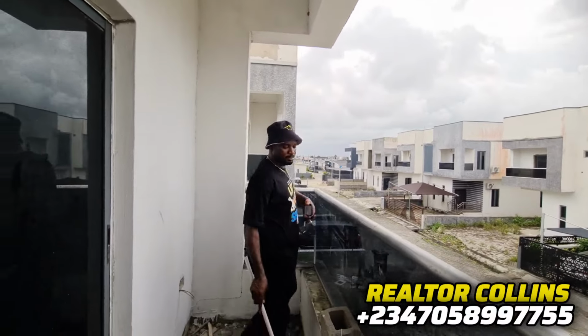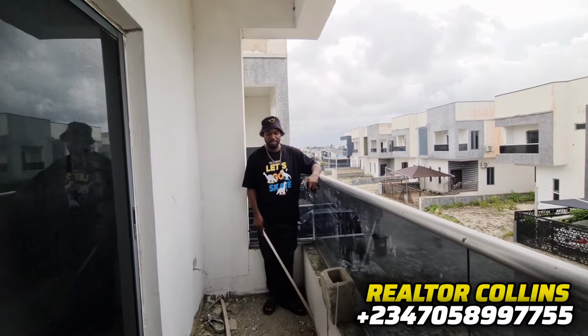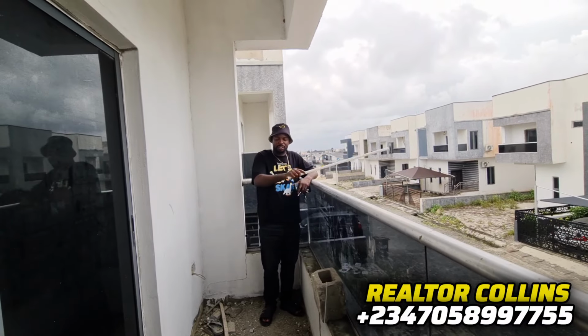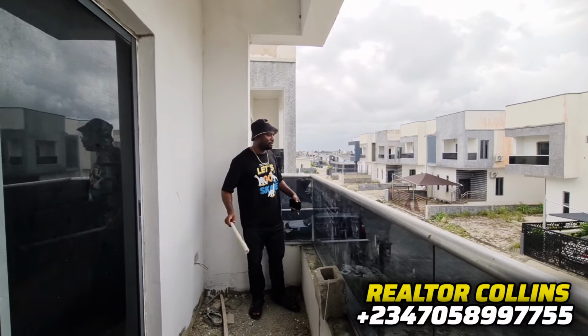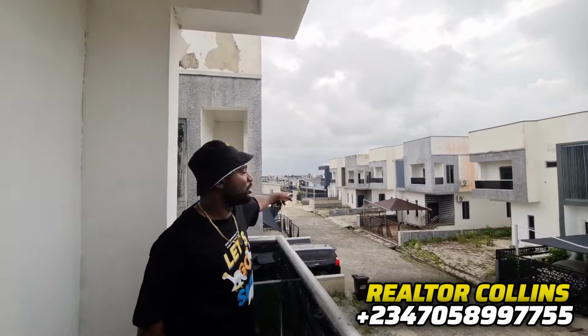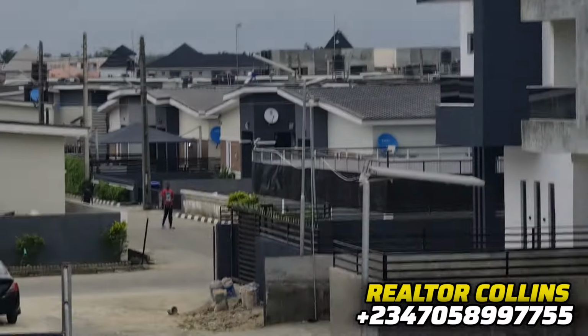So this is the balcony, okay? And look at the height of this thing. So even if your children get access to this place, they cannot fall down, okay? So this is the balcony where you can relax like this in the evening. Just observe the rest of it. Over there, where they have the black fence, that's where the swimming pool is, okay?